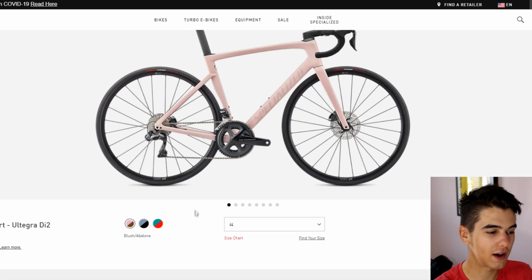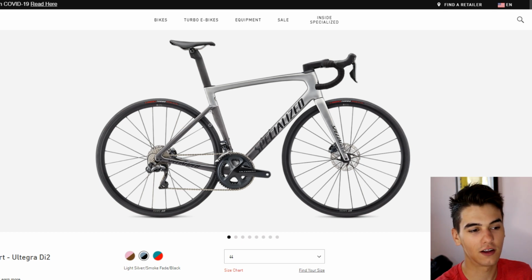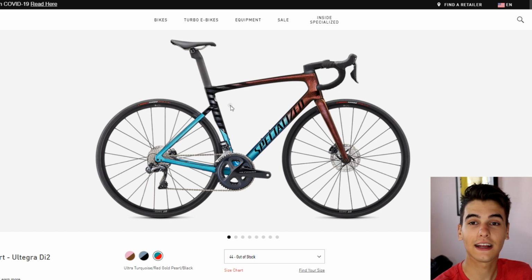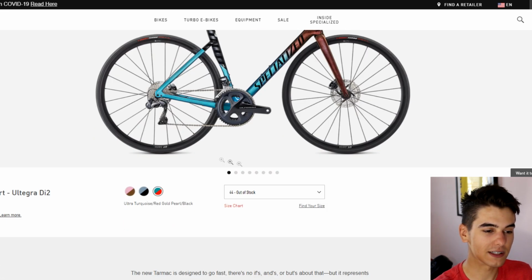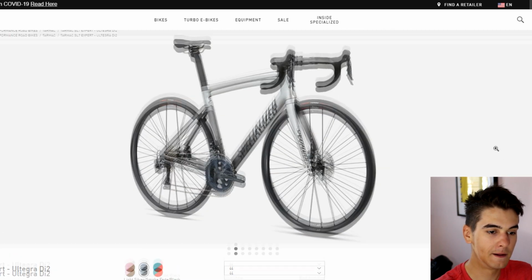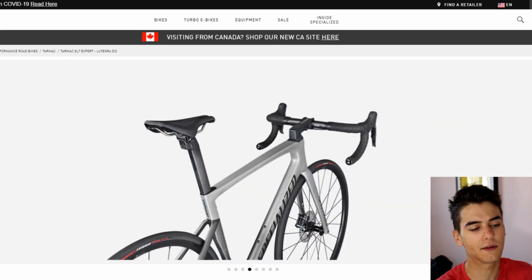This one, not a fan whatsoever. Doesn't look good. This one looks decent. I just don't like the flares on the back. And let's see the red one. Definitely do not like that. So colors, I wish they just kept it simple, but we'll keep the middle one and just look at other parts of the bike. So you can see, I'm pretty sure tire clearance is 32 millimeters. I said in my old video.